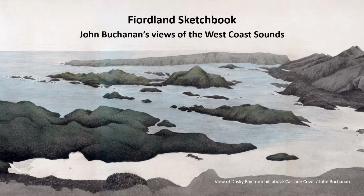In today's Talking Pictures, we're going to look at some of the views Buchanan captured during the latter part of the expedition, as he made his way through Fiordland on the boat trip back home to Dunedin.